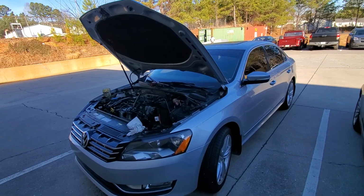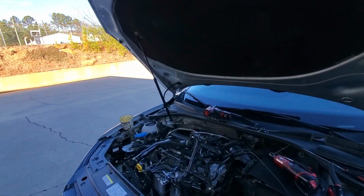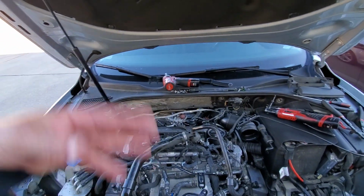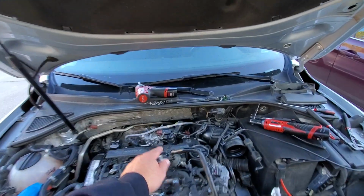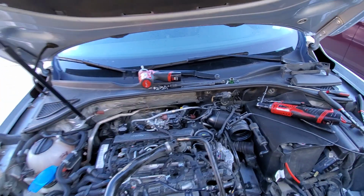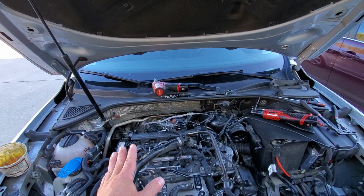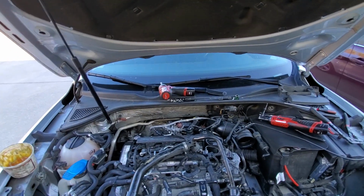Eventually we figured out that there was a tune issue that was killing the vacuum to the turbo, and that was preventing the turbo from spinning up. So anytime vacuum was applied from the N75 to the turbo, it would just choke the car off. It would just shut off instantly. But if you didn't have that applied, the car would drive around fine, just no turbo.